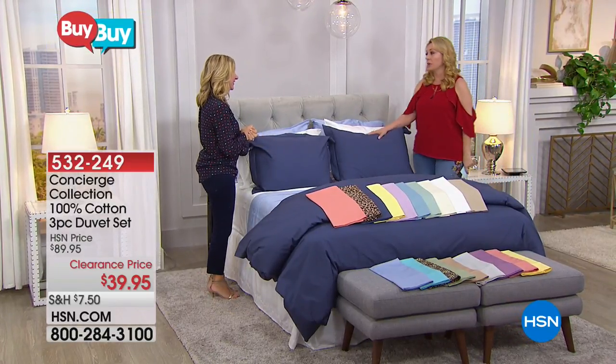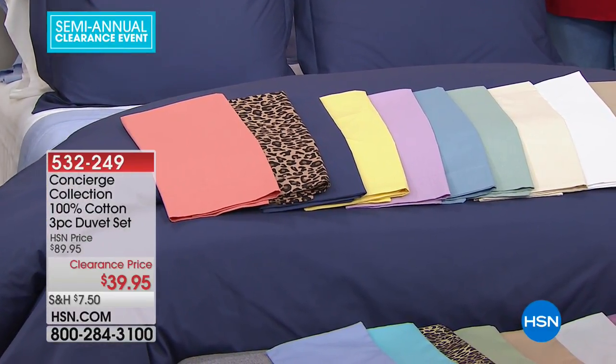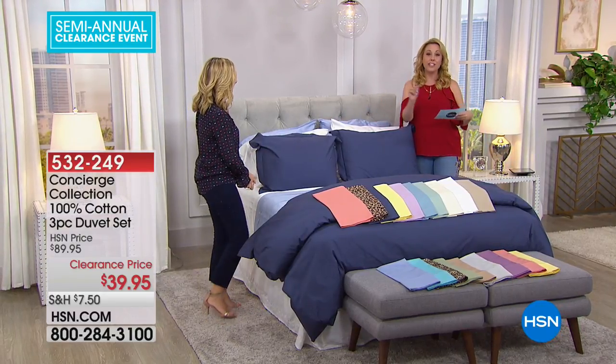Exactly. Speaking of which, one of the things you have to buy is bedding. Yes. And this is a great item for sure. So three-piece duvet set, wait for it, $39.95. We love clearance. This one is $50 off.